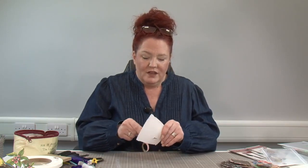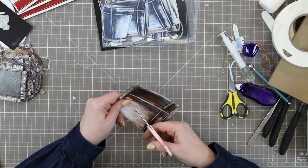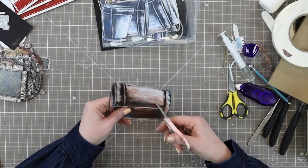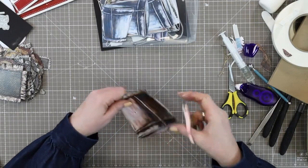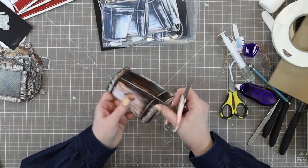Now remember, it's a rusty bucket. Now I'm going to snip into this, okay, and I'm just going to snip. There's no rhyme or reason. I'm just going to turn it round, and wherever the snip snips is where I'm going to be happy with it. I'm going to put a hole in my rusty bucket. There's a song in there somewhere, I'm sure.